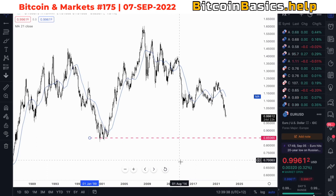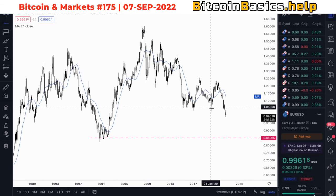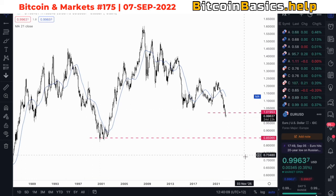So right now, it doesn't matter what you believe, if the dollar is going to keep going up, this is actually a really good risk reward opportunity because you've got parity, which is $1 to €1 as a break-even point. So if it goes above that line, you were wrong. Dollar's going to keep going. It's going to rebound and go up. But if the euro keeps going down, that is a 15-to-1 risk to reward ratio. So that's actually a decent trade to look into.